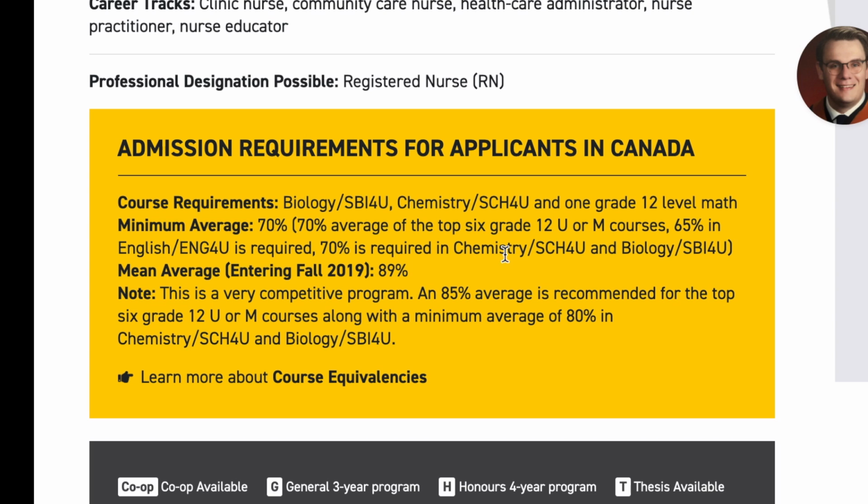So if we go over here to the minimum average, we see that the minimum average over here is 70%. So they want a 70% average of the top 6 grade 12U or M courses, and 65% in English is required. And then they want the 70% in your required chemistry and biology course. So what this basically means is that they need you to take 12 university or mixed level courses, but the English has to be 4U level, as you can see over here, and the chemistry and biology have to be 4U level, and it has to be 70%.